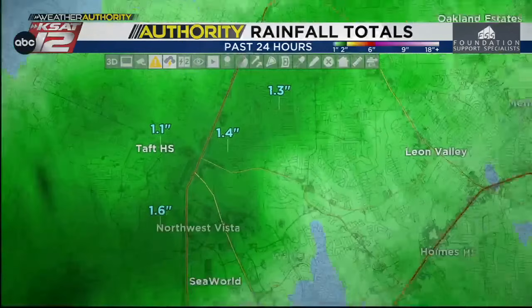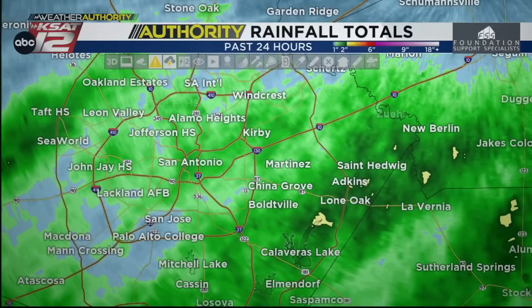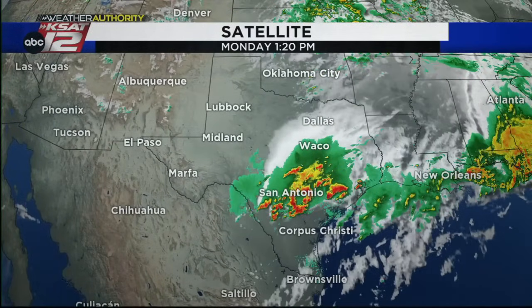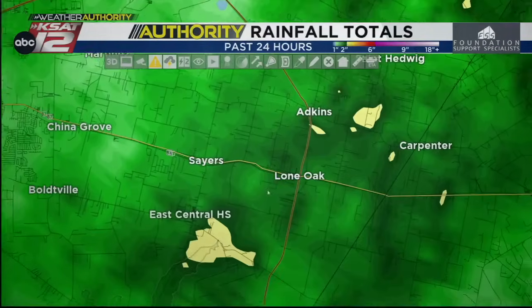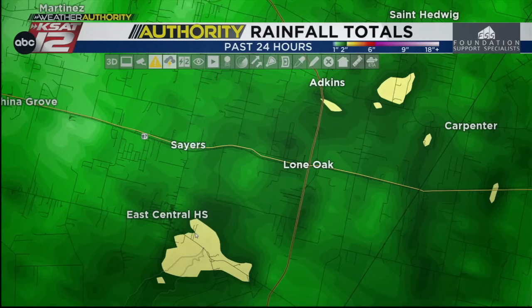There's one nice swath of rain, northwest side of town. This is around Alamo Ranch. Taft High School, radar estimate at 1.1. You go just east of 1604 near Culebra, 1.4 inches, and around Northwest Vista at 1.6. Then, notice those yellows on the right-hand side of the screen? They stood out. Hold on, let me go back. Getting used to the system here. Anyway, those yellows on the right-hand side of the screen, they indicate 2 inches of rain, and we can really zoom in here. Adkins to Lone Oak, and especially around East Central High School, those yellow areas.